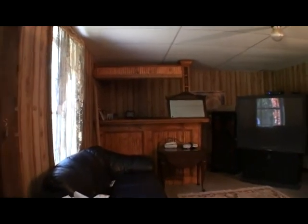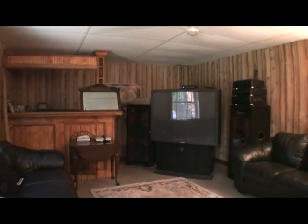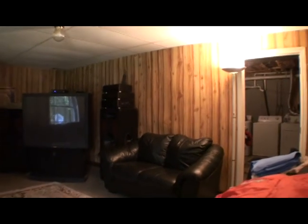For your convenience, this home also comes with a washer and dryer, a snowblower, a gas grill, and a storage unit to put everything in.